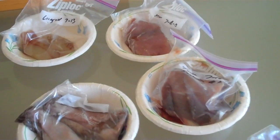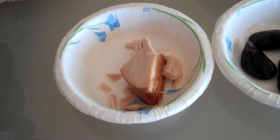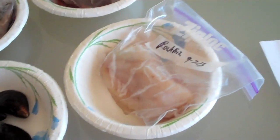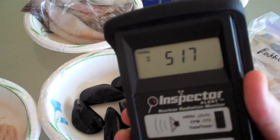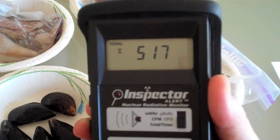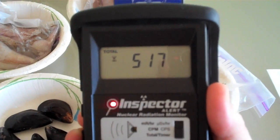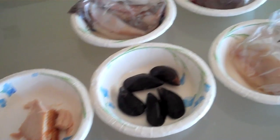Where are we? We're in Santa Barbara, at the home of Will and Robin, and they have been so kind to show us this fish, and we're going to test it. First off though, I want to show that we took a 10-minute background here, and it was 517. You divide that by 10, it's 51.7 counts per minute. So what we're going to look for is any overages in these sea creatures that have been fished.